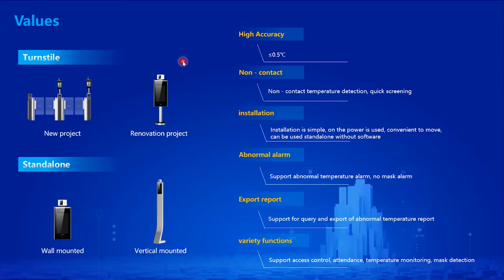And this is very important to mention about accuracy. If we put this device in a very stable area, it will perform best and be the most stable. And usually we will put this device at the entrance of any building.